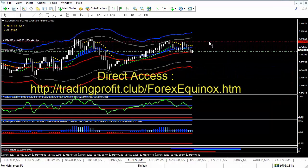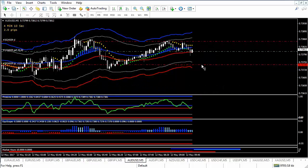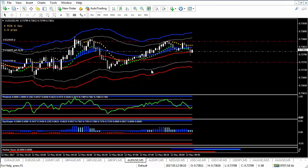Now, stop loss and take profit. Because of the Equiscape, my take profit is going to be this middle gray line here. So I've got both my stop and my take profit placed. As this trade progresses, I am going to be monitoring this and managing it whenever I get an opportunity to do so. I will be back as soon as I can do exactly that. So I'll see you in just a moment.